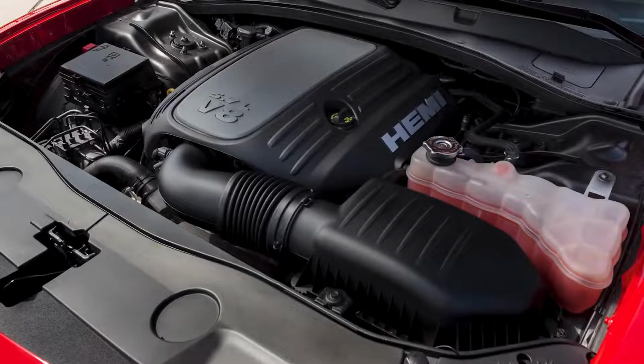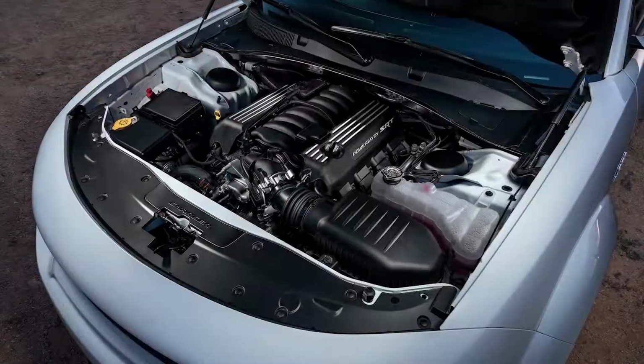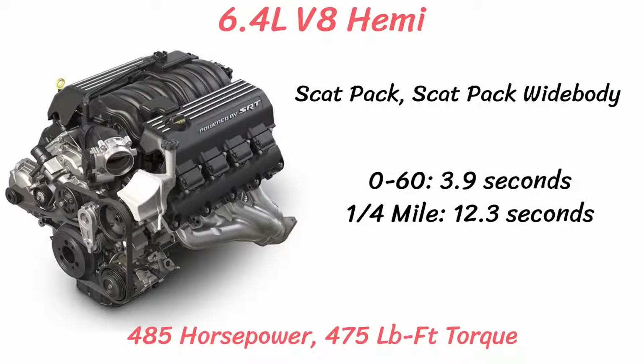The next step up is the RT with the iconic 5.7-liter Hemi V8 that has 370 horsepower and 395 pound-feet of torque. That means 0 to 60 in 4.9 seconds, and the quarter mile in 13.4 seconds. Moving up to the Scat Pack, whether wide body or not, you'll get the 6.4-liter Hemi V8 with 485 horsepower and 475 pound-feet of torque, both of those best in class and the most horsepower per dollar of any sedan. The Scat shaves more time off, rated at a 3.9 second 0 to 60 and 12.3 second quarter mile.